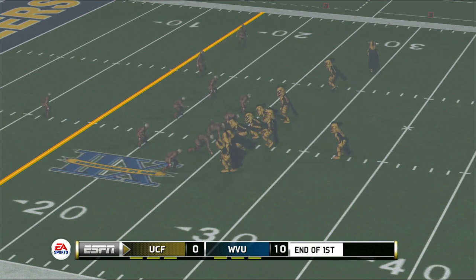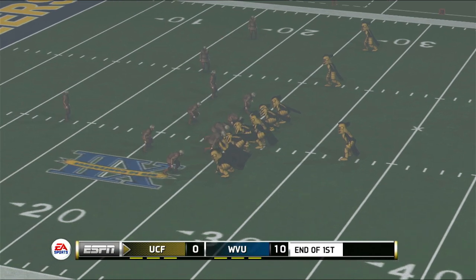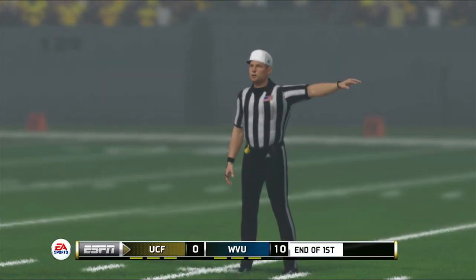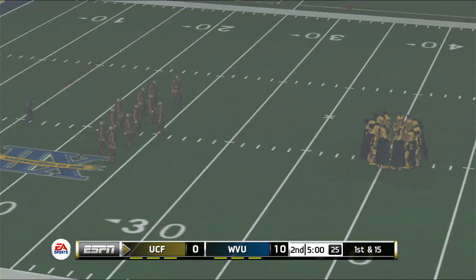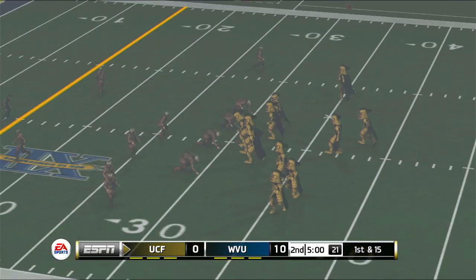Three down, 31's the mic. Here we go. Green, 15, is it on? Might have been some early movement up front. False start, offense. Once you're set, you've got to stay that way. The slightest flinch is going to be enough to draw the flag. So we'll have first and 15 after the penalty.